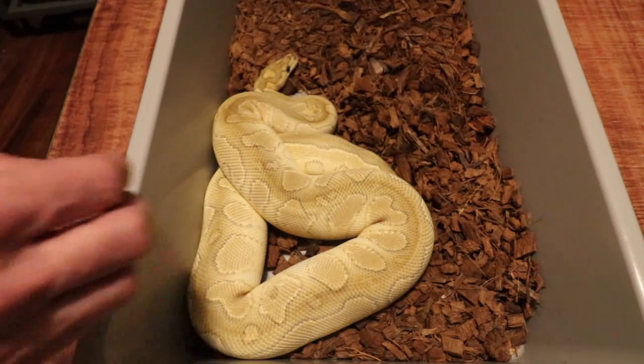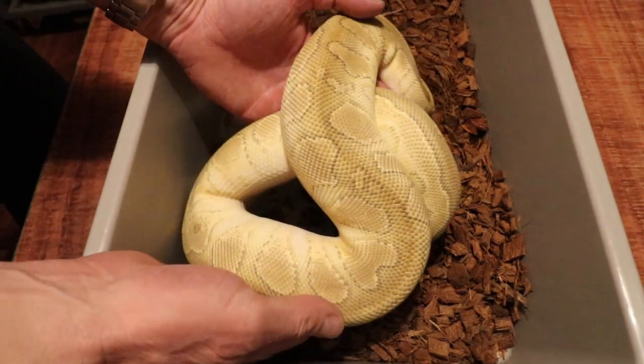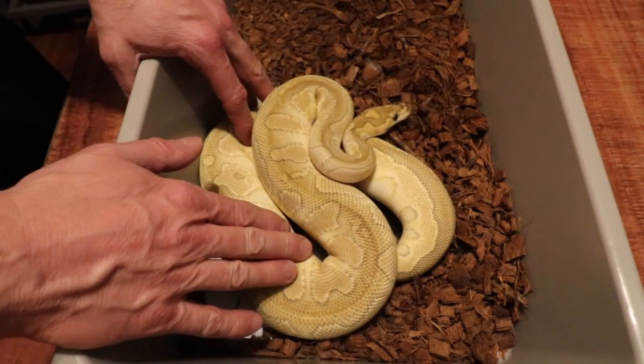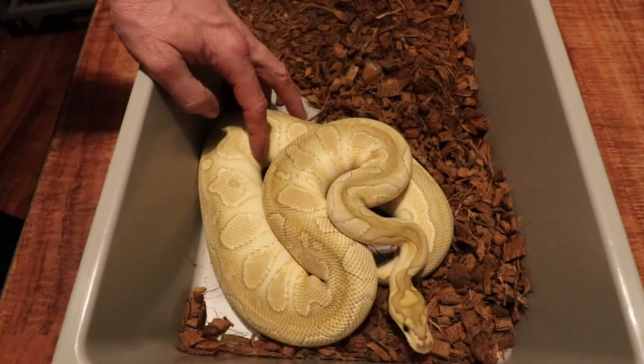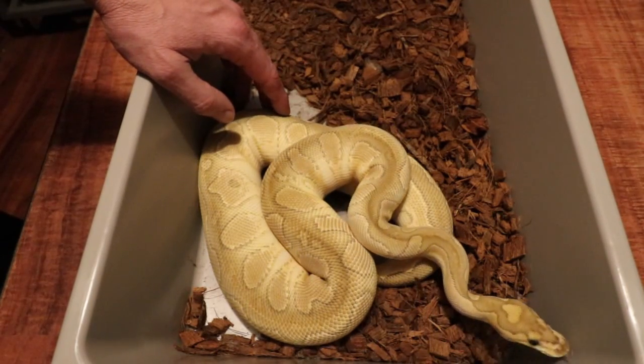So this beauty is a lesser clown female, and she was hatched out last year. She is really big for being hatched in 2017. Actually the year before last, so it's 2019 now. She's only probably a year and a half old. She still has another year and a half before she's up to weight.